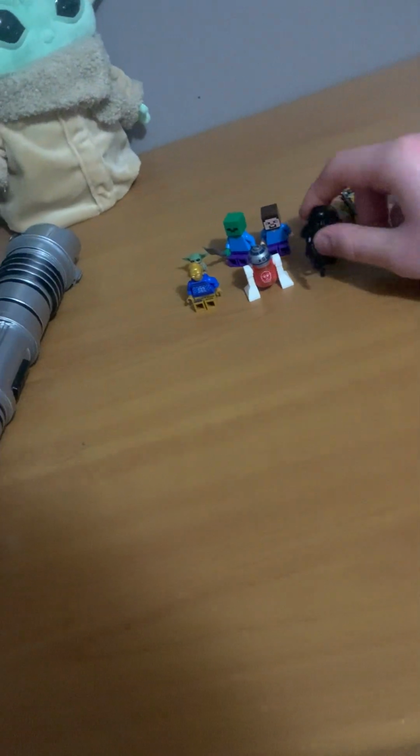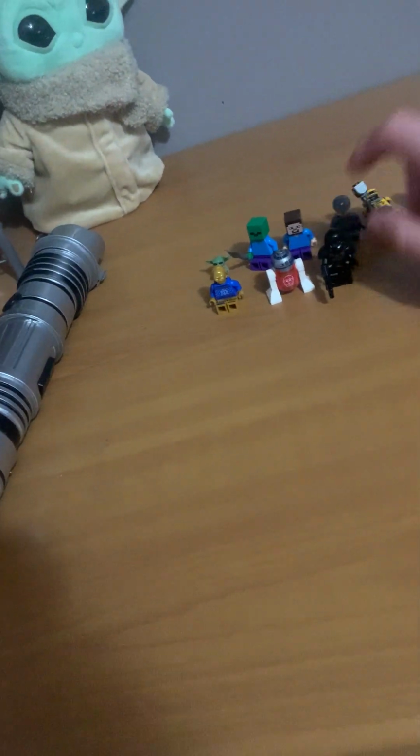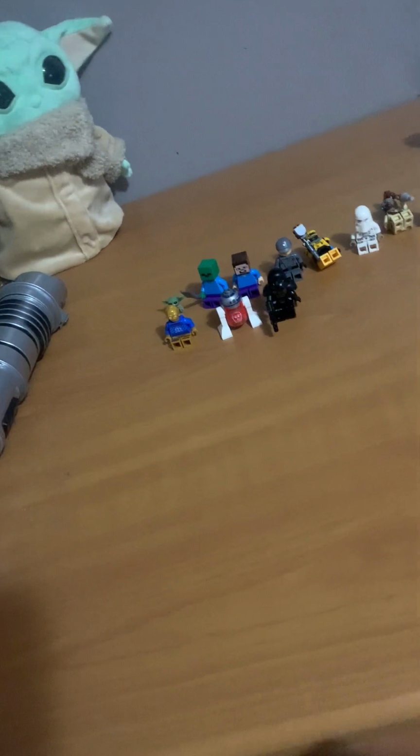And then here is the Dark Trooper. I gave him his little gun thing. I think that one's pretty nice. It's from the one Luke Skywalker scene.